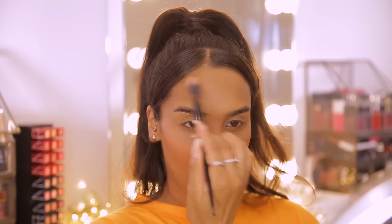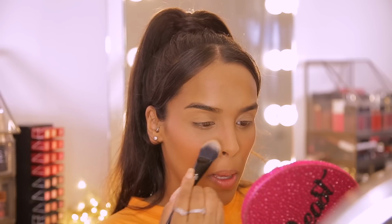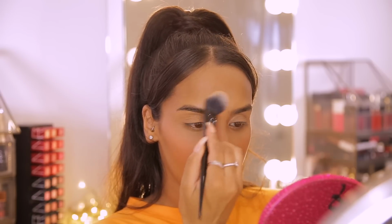Okay, in regards to powder, I mean, I don't hate it, I don't love it. Is it a powder that I would pick up? Probably, yeah. If it was somewhere that I was going and I didn't want to lose my makeup, or there was a chance that I could lose my makeup, I would probably take this powder. Just because it's okay, it does the job.